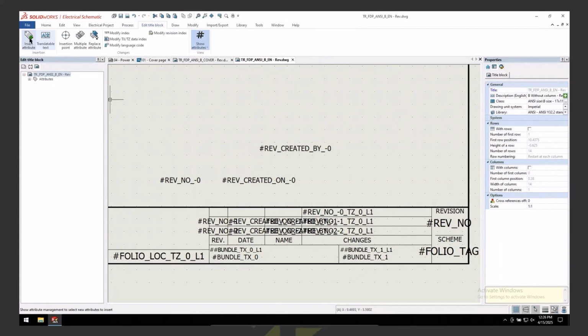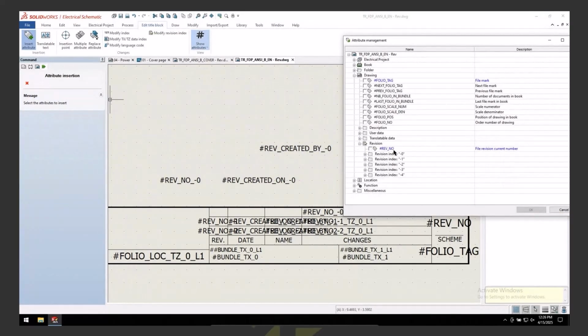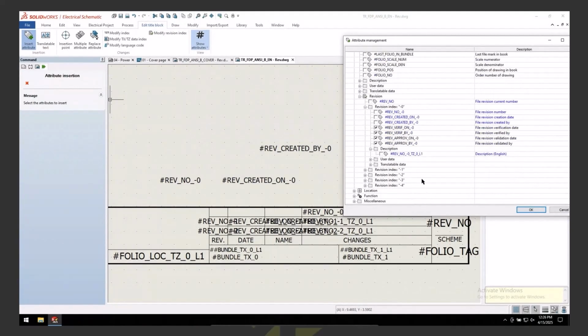So if we go into insert attributes, and we go down to drawing level, revision, there's the rev number, so that's used here, and then the counter, so the first index. And then it's grabbing the number, the creation date, the created by, but we could grab verified or validated, so we could grab some of these other values if we wanted to, just by putting check marks in there. Description. This default template only has 0, 1, and 2, but we do have up to 5, so 0 through 4. So we could add more lines and more table information in there and bring in more attributes if we wanted to. Probably shift everything up and then do that.